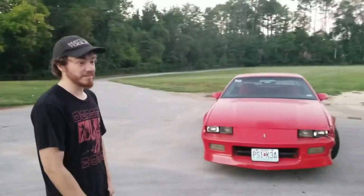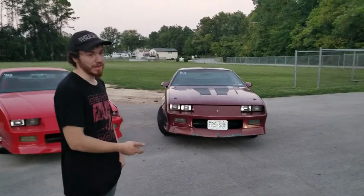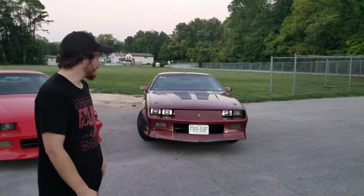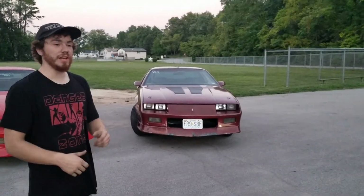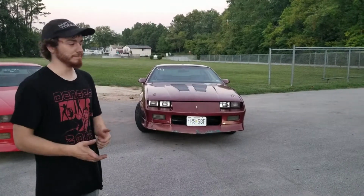Now we're just going to go off and tell us about your car. Alright, yeah, this is a 1991 Camaro. It's actually an RS model. Somebody went ahead and did an IROC hood and pretty much it. Nothing too fancy. Now, engine-wise, we have the 305. Don't know what size cam it is, but there is a cam in there.